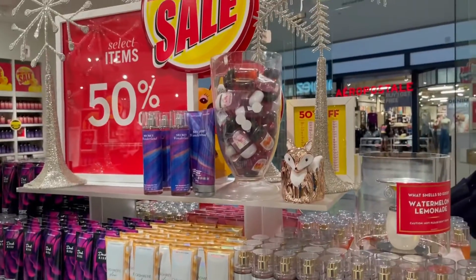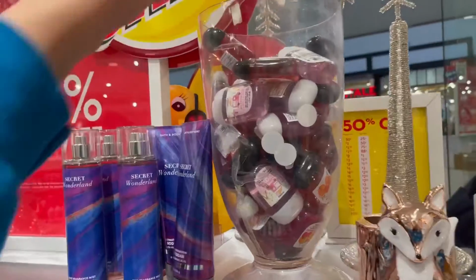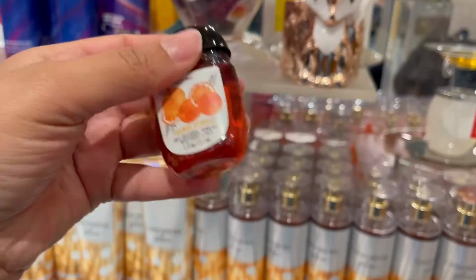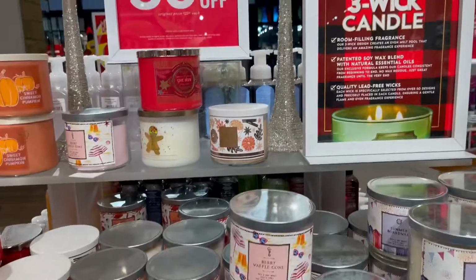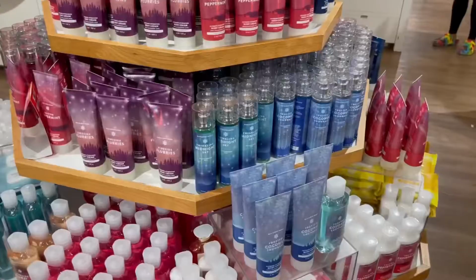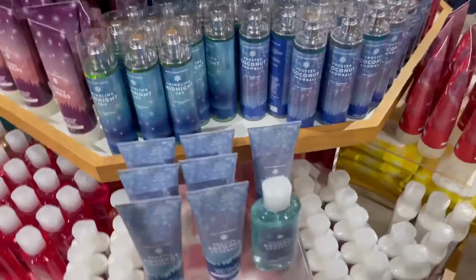They still have the Dark Kiss in here. Just let it go. We don't want it. Just take it. But here's some 50% off hand sanitizers they had in here. They had that little fox. I believe it's like a hand soap holder. They had that in here. And then we finally see some 50% off candles, y'all. The first week, I didn't see any candles for 50% off that were 3 weeks. So that was exciting. Here's a $4.95 table.